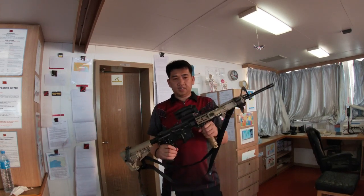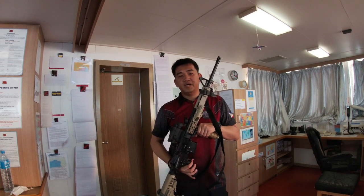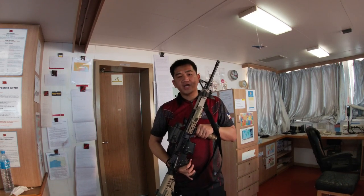This is the guns that we have on board. We have lots of guns. More guns.